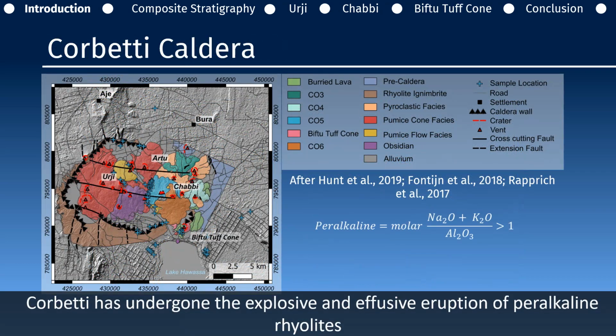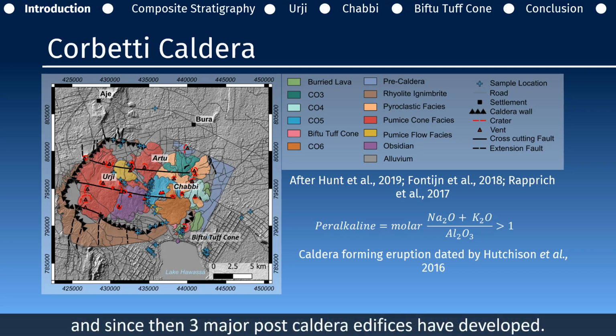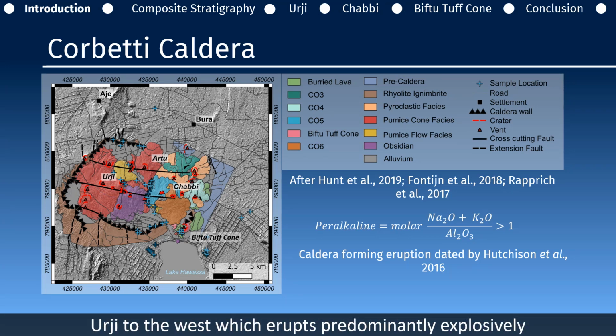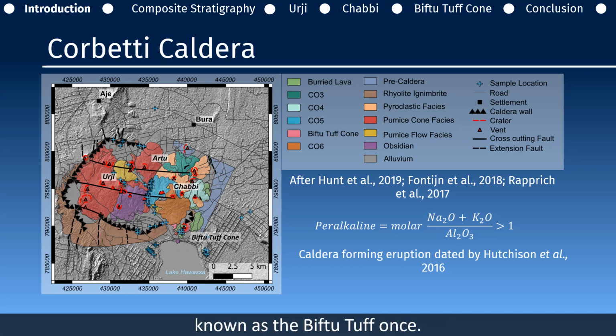Corbetti has undergone the explosive and effusive eruption of peralkaline rhyolites for the majority of its eruptive history. Previous work has dated the caldera-forming eruption to around 182,000 years ago, and since then 3 major post-caldera edifices have developed. R2 to the north, the oldest and most heavily eroded, Urji to the west, which erupts predominantly explosively, and Chabbi to the east, which erupts mainly large obsidian lavas. In addition, just outside the caldera sits a rhyolitic tuff cone known as the Biftu tuff cone.